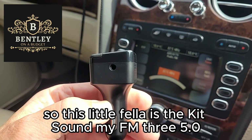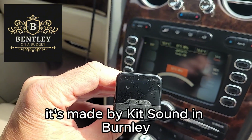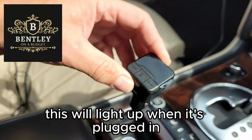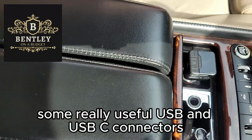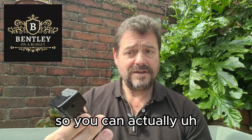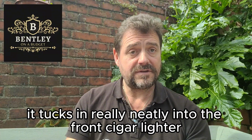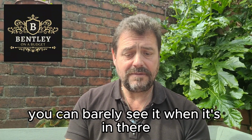So this little fella is the Kitsound MYFM3 5.0. It's made by Kitsound in Burnley, Lancashire, and it's a pretty neat little unit. This will light up when it's plugged in, but you've got various buttons on the front for increasing the volume. There's some really useful USB and USB-C connectors so you can actually charge your phone while you're using it. It tucks in really neatly into the front cigar lighter in the ashtray. You can barely see it when it's in there.